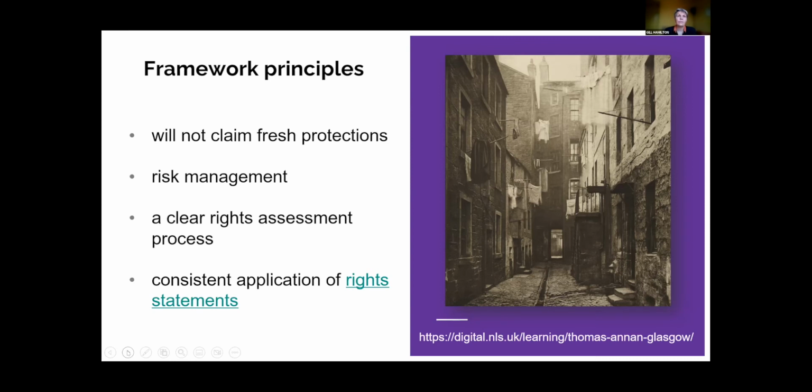So for example, if it's a government publication that is in Crown copyright in the UK, its copyright period is shorter than the other works at just 50 years. Or perhaps another kind of work might be a film which has very complex and interlinked copyright protections. So after assessing a work, the framework will outline its risk level for publication. It will advise on the appropriate rights statement to use, and also advise if additional permissions need to be sought.